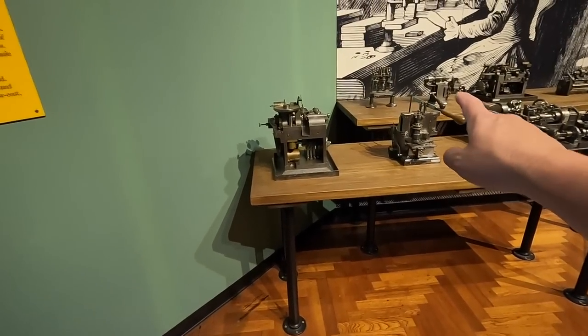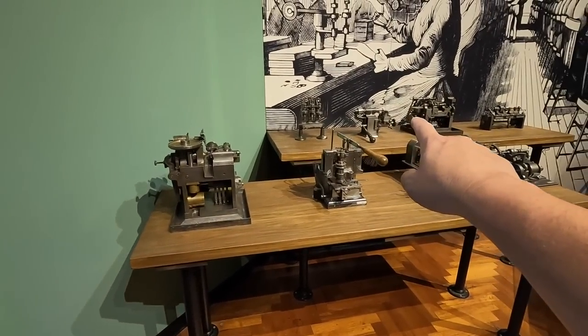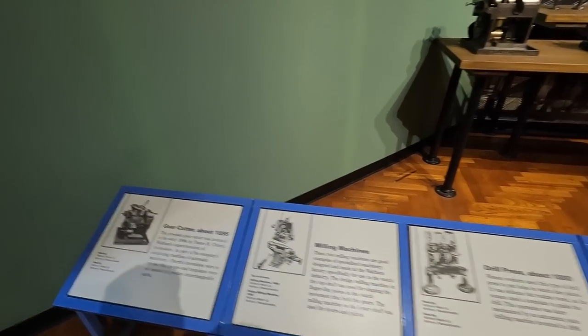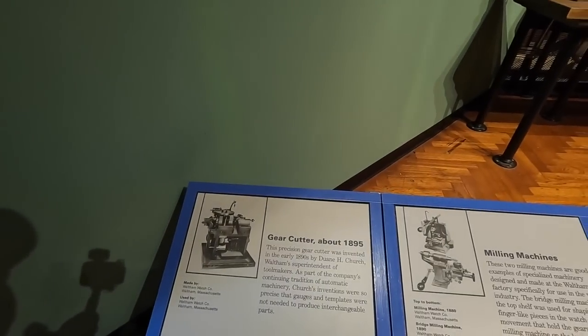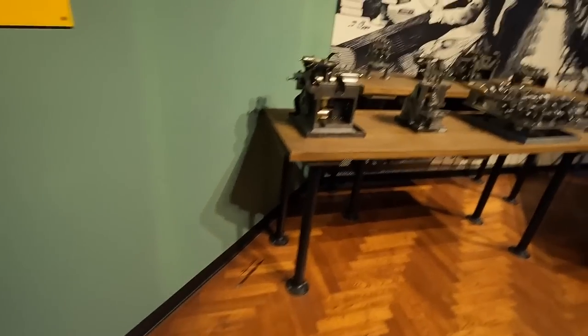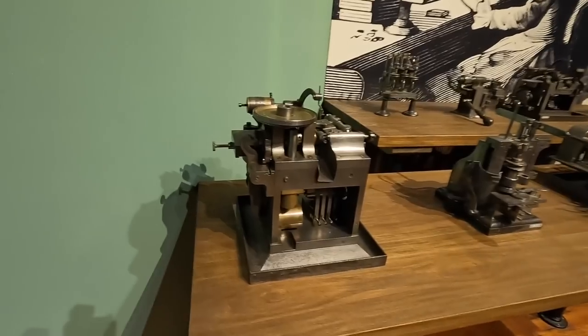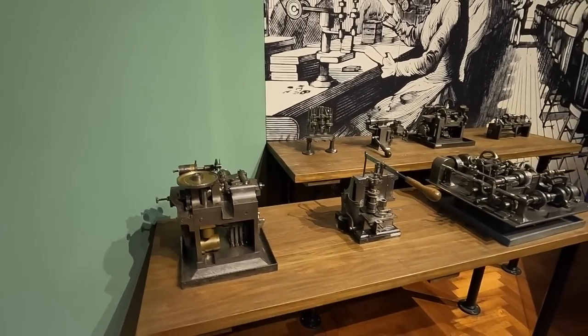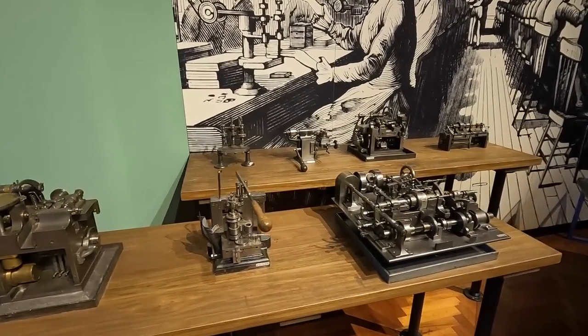So there's the drill press in the back right there. That is the milling machine right there. Milling machine and a gear cutter. So, very small gear cutter. This is your gear cutter right there. Well-preserved machines right there.